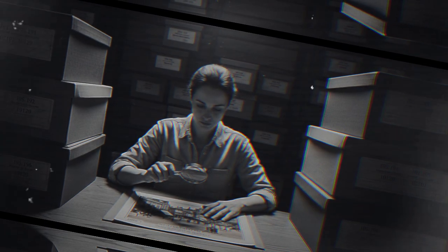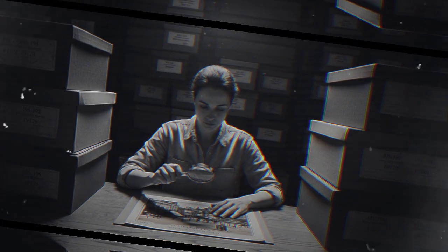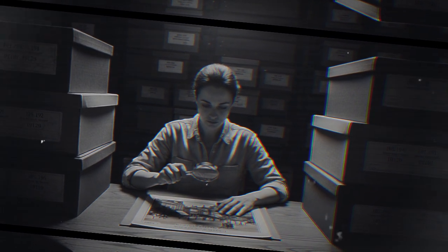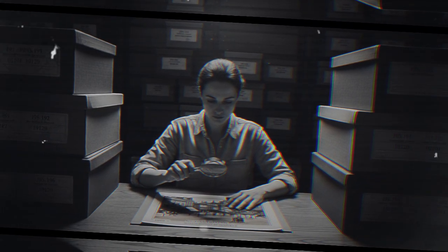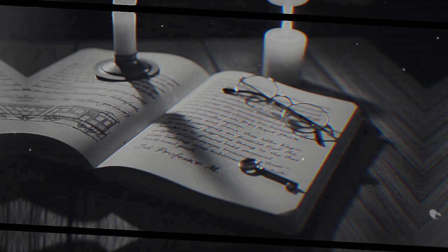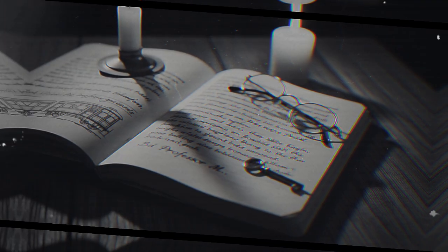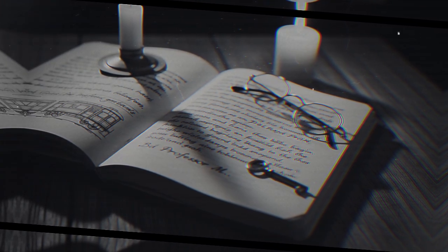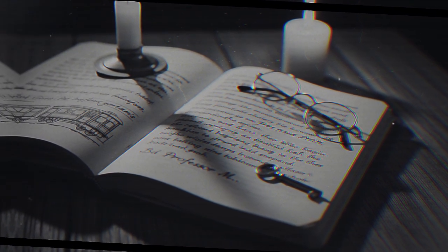Dr. Chen's analysis of the accident reports revealed that dimensional interface technology required precise consciousness control to operate safely. Users needed extensive training in consciousness projection and dimensional navigation to avoid becoming lost in the infinite complexity of parallel reality streams. The technology was not simply a mechanical device, but a consciousness amplification system that demanded psychological preparation and mental discipline.